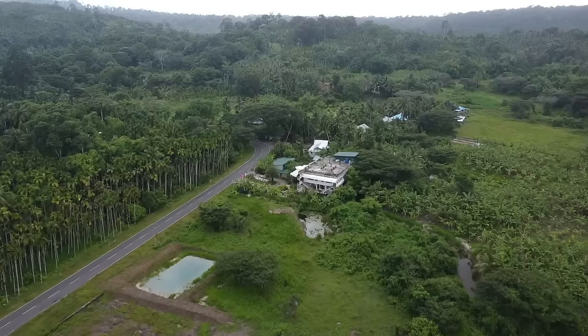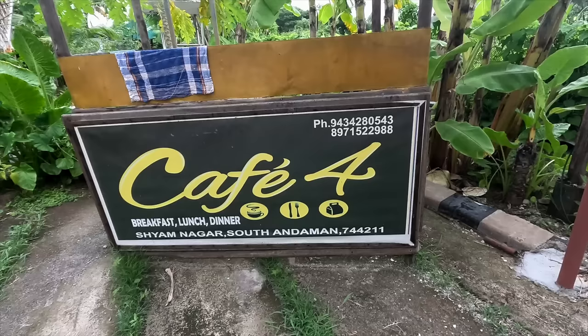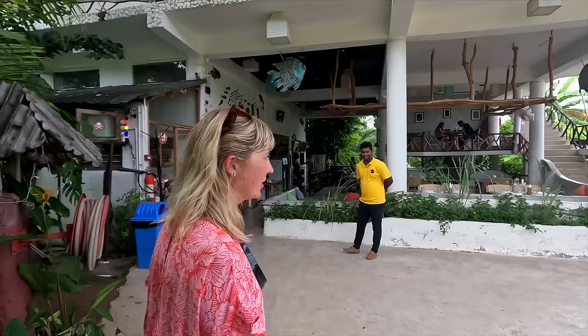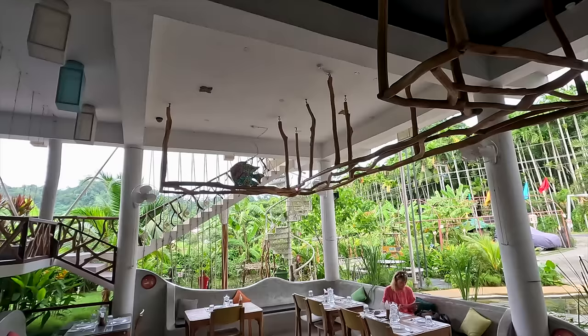We have made it to the coolest looking restaurant. Watch the pond. I think it's Cafe 4 or something. It's beautiful, just literally on the side of the road. Namaste. Are you open? It's open for food? Yeah. Thank you. Great. It's really beautiful in here. I think it's actually next to the hotel.